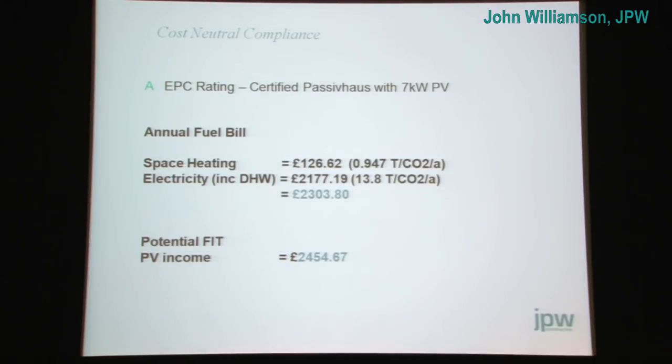Here's the bit the client liked. £126 a year it costs for gas in the coldest winter on record in Wales. Electricity, there was a grant, it was Clear Skies too, but essentially if we had fit income, the fit income would actually pay for all the bills. So it goes on from what Lynn was saying, that the renewables don't only pay for themselves with a fit, they actually pay for the rest of the building's energy consumption.